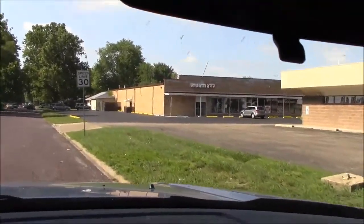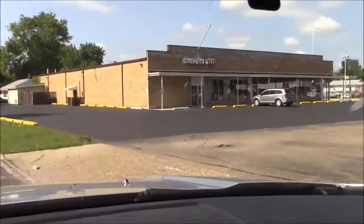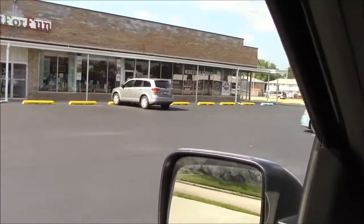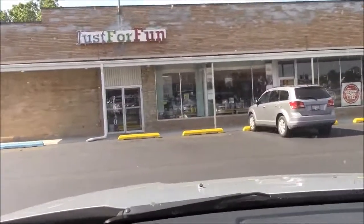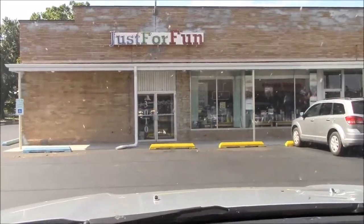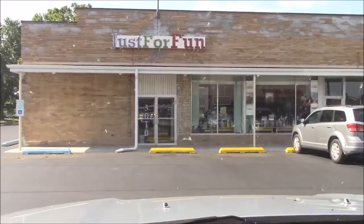All right, here we are. That's our little hobby shop. Game store, actually, more than anything else. Just for fun, that's the shop that I prefer to get my stuff from. Let's take a look inside.